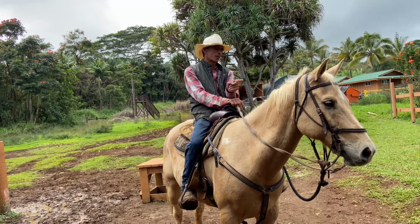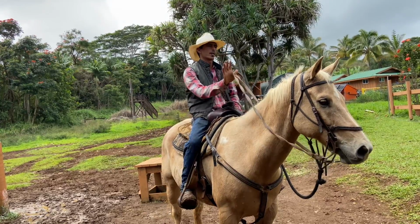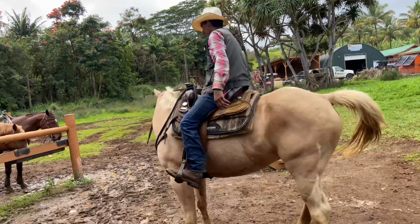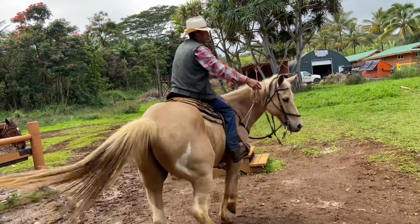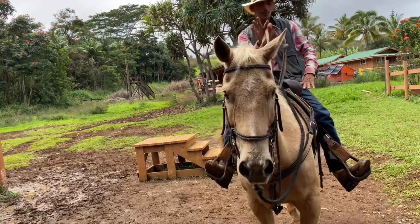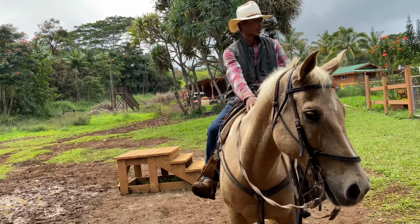For example, if I want to turn him to the right, I'll use my right hand. Turn right. So he's giving to that pressure against his neck. Keep applying the pressure to get to where you want. And you're going to release the pressure by putting your hand back down to release the tension.